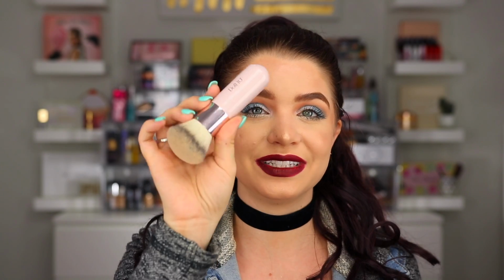It's very large, so it's able to get kind of your whole face. I also feel like it gives you just like an airbrush look. I don't even know how to explain it. When I'm applying my foundation with this, I just notice a difference in the way it looks compared to my beauty sponge. That just has me really excited. I think it's a really, really nice brush.